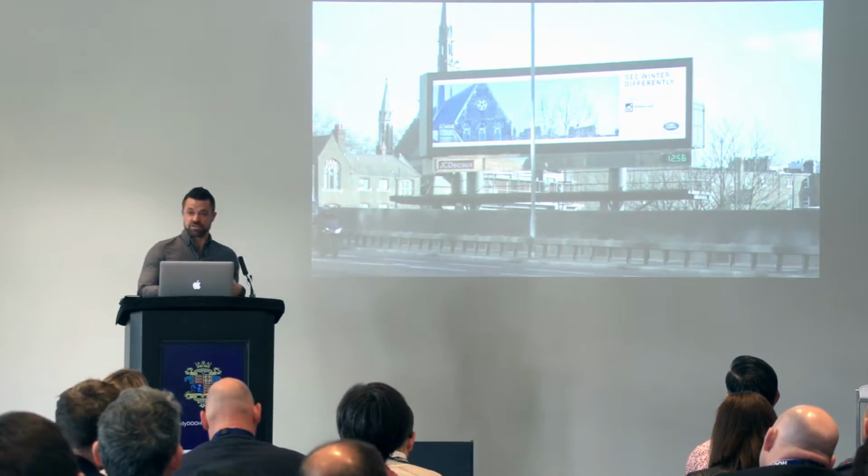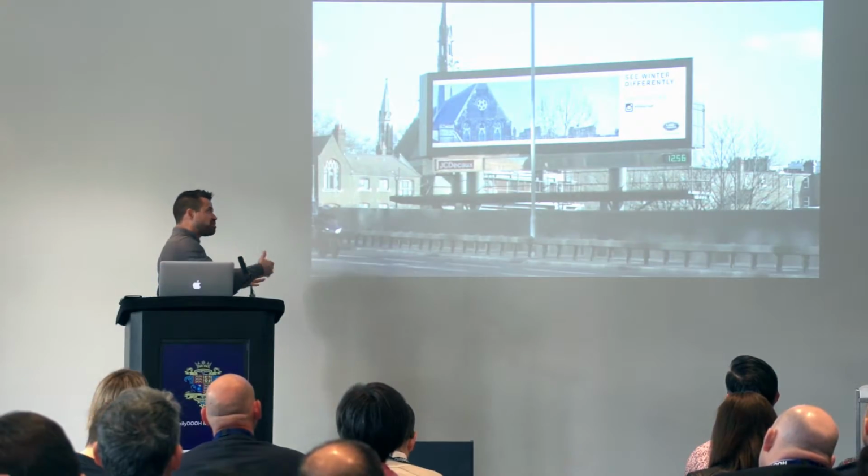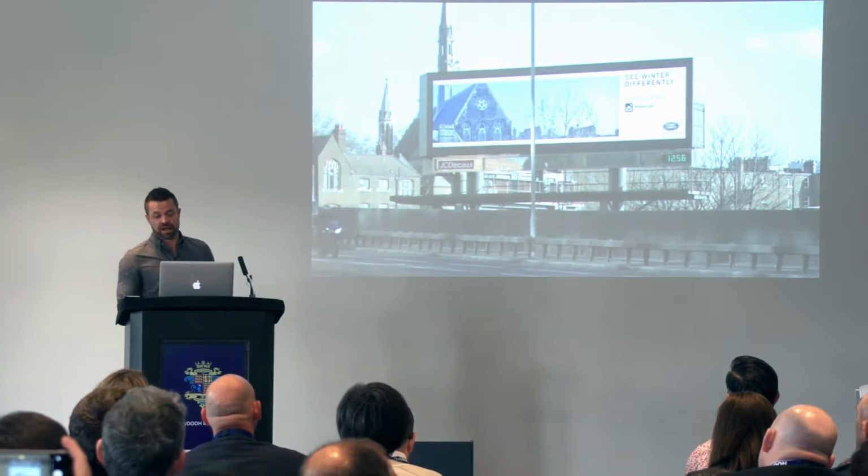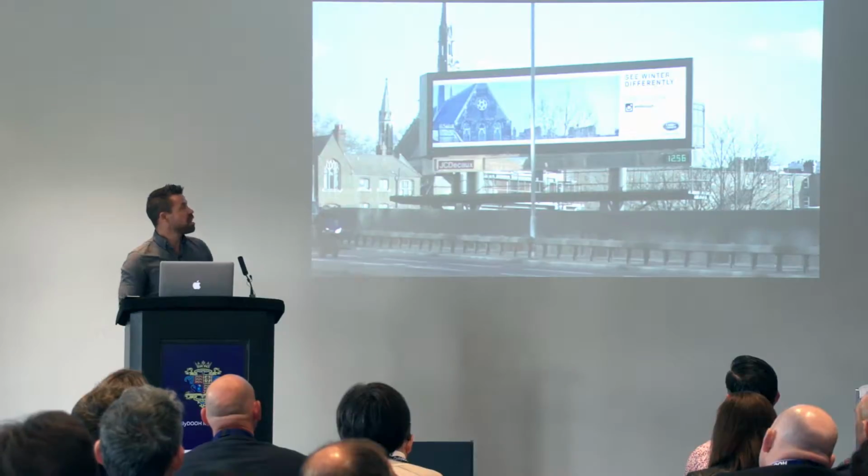Because the client insisted on sitting there every day at 9:30 in the morning, looking at all the images as they came in, choosing the Instagram filter that was then applied to the screen. And it benefited the whole account relationship. And yeah, Land Rover are very, very happy. Let's have a quick look.